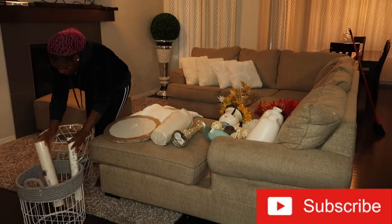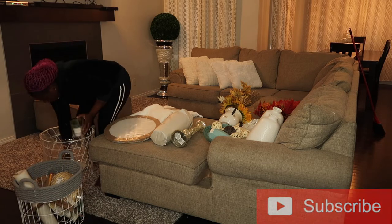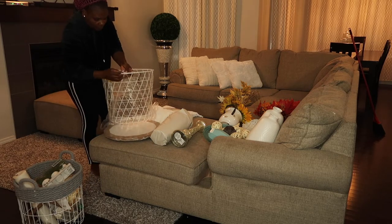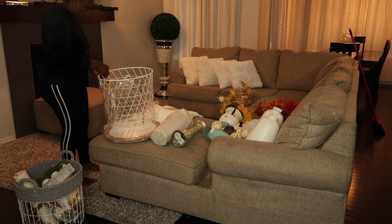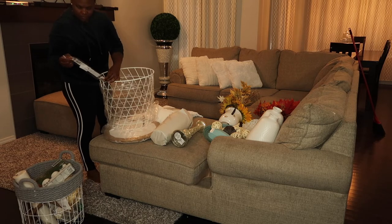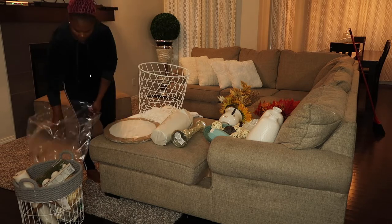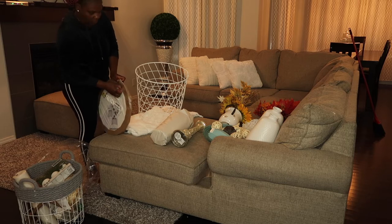So I got two baskets. I got this one from IKEA, and I got the other one from HomeSense, but I'm going to be using the other one upstairs in the family room. I bought this basket so I can be putting toys that the kids bring downstairs. But then again, I changed my mind.